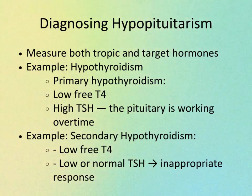How to diagnose hypopituitarism? This is where clinical biochemistry shines. The key is to measure both the tropic hormone, from the pituitary, and the target hormone, from the end organ, and compare. Example, hypothyroidism. Primary hypothyroidism: low free T4, high TSH, the pituitary is working overtime.